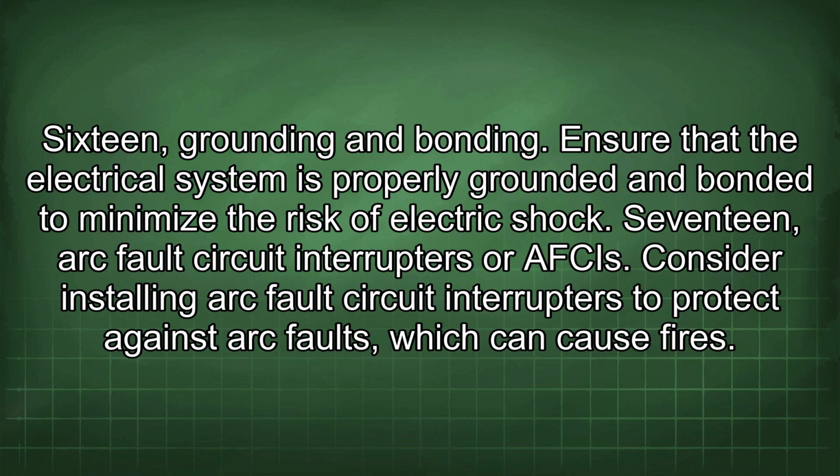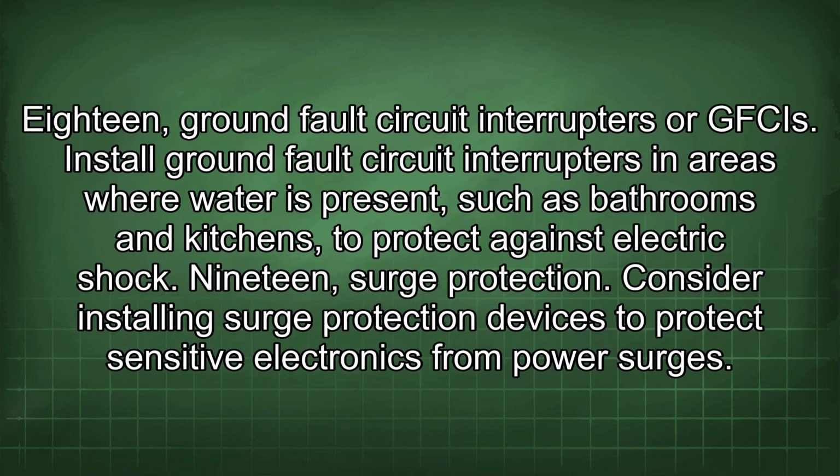17. Arc fault circuit interrupters, or AFCIs. Consider installing arc fault circuit interrupters to protect against arc faults, which can cause fires. 18. Ground fault circuit interrupters, or GFCIs. Install ground fault circuit interrupters in areas where water is present, such as bathrooms and kitchens, to protect against electric shock. 19. Surge protection. Consider installing surge protection devices to protect sensitive electronics from power surges.